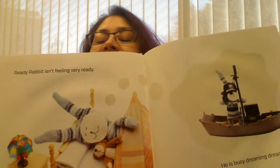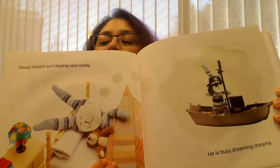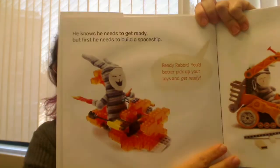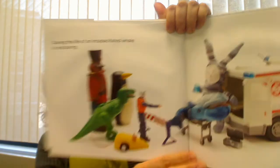He's not ready. And look at his little face. So he's a little sock doll with a little white face drawn on. So he's always doing something else, something fantastic. Like he's supposed to be getting ready, and he needs to build a spaceship. Of course he does. And so he's not getting ready. And then he's supposed to be getting ready, and instead he's having an adventure. Look at his little face.